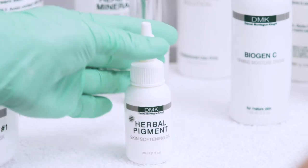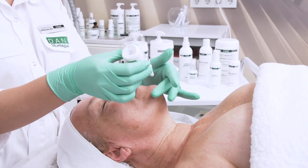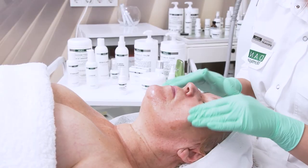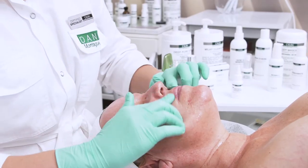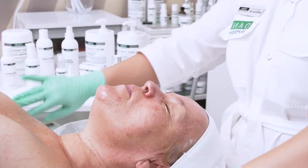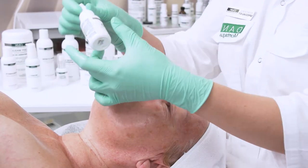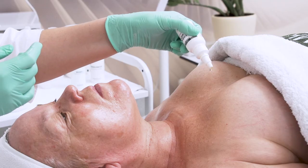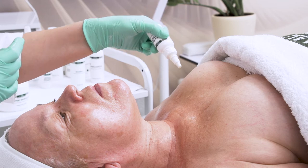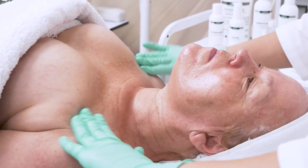For our goals, it is essential to use the formulation that will linger in the upper layers of the epidermis and retain water in the skin for a longer time. Therefore, we use herbal pigment oil, a one-of-a-kind formulation for that very purpose, which also aids in restoring the acid mantle of the skin. The cod liver oil contained therein is a source of vitamins A, D, and E. They make the skin look youthful, beautiful, and healthy.